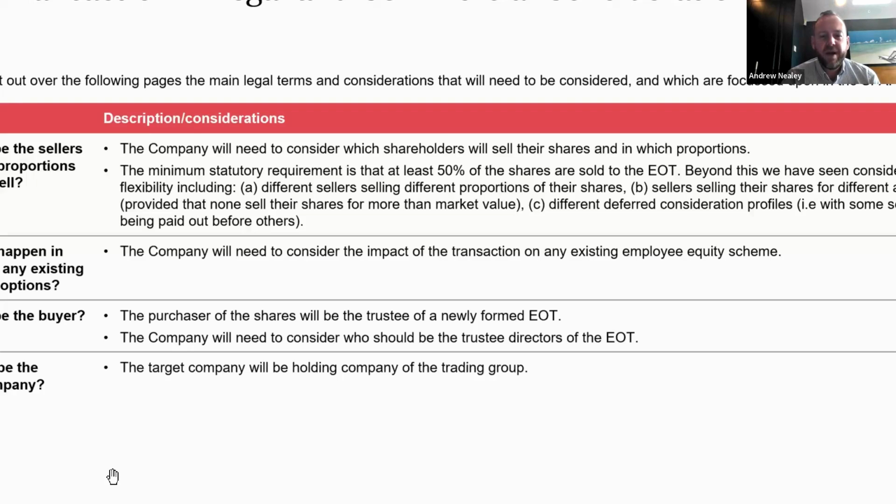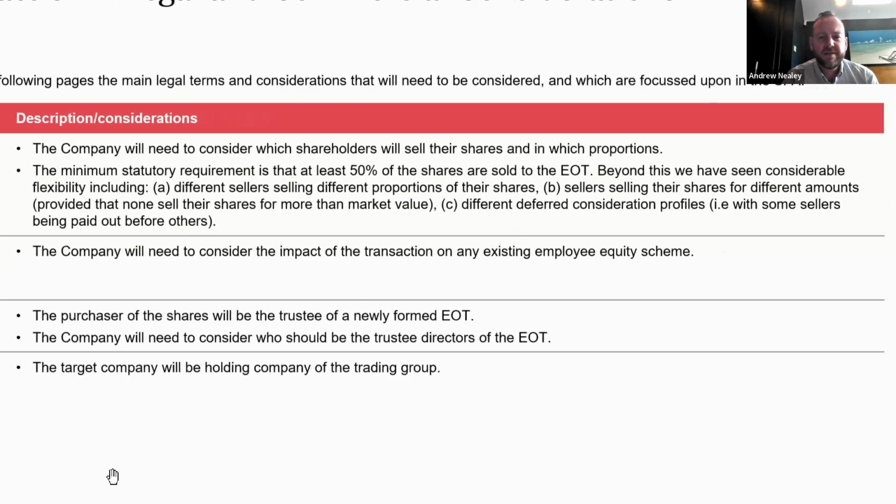The purchaser will be the trustee of the EOT effectively, and one of the main considerations that we'll talk about is who should be the trustee directors of that EOT company. And then the target company will typically be the holding company of the trading group. If we move forward to the next slide.